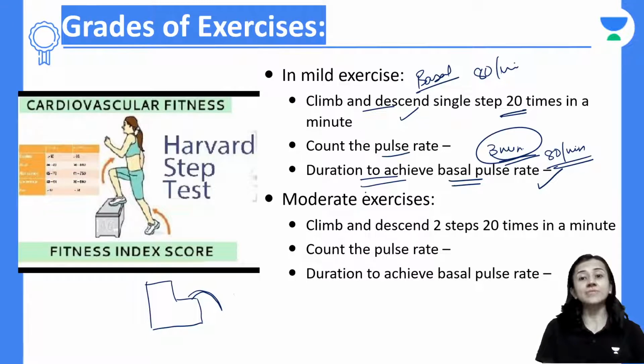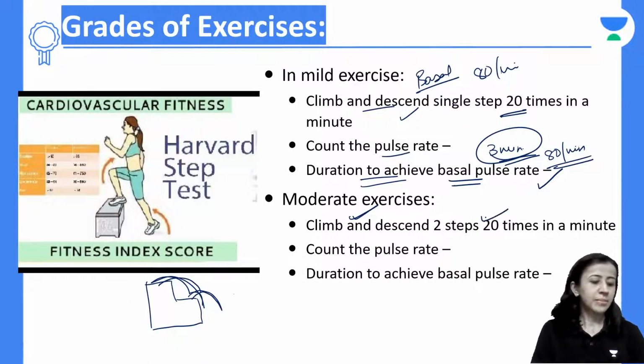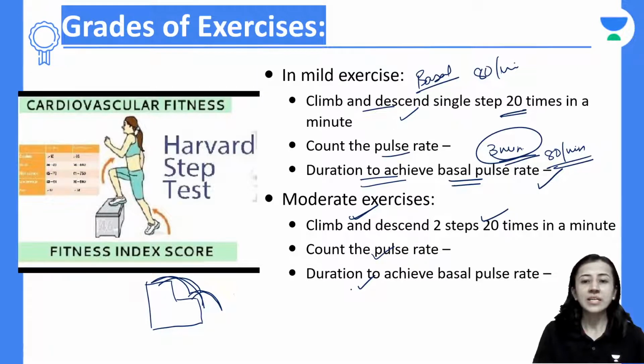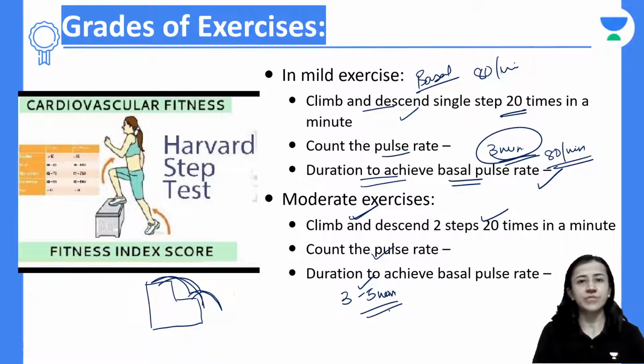Second is moderate exercise. In moderate exercise, ask the person to climb 2 steps up and down 20 times in a minute. Again, the other procedure is the same. Afterwards, count the pulse and find out the time required for the basal pulse rate to be achieved. Normally the basal pulse rate is achieved between 3 to 5 minutes. If it is not, then you can say that there is some pathology.